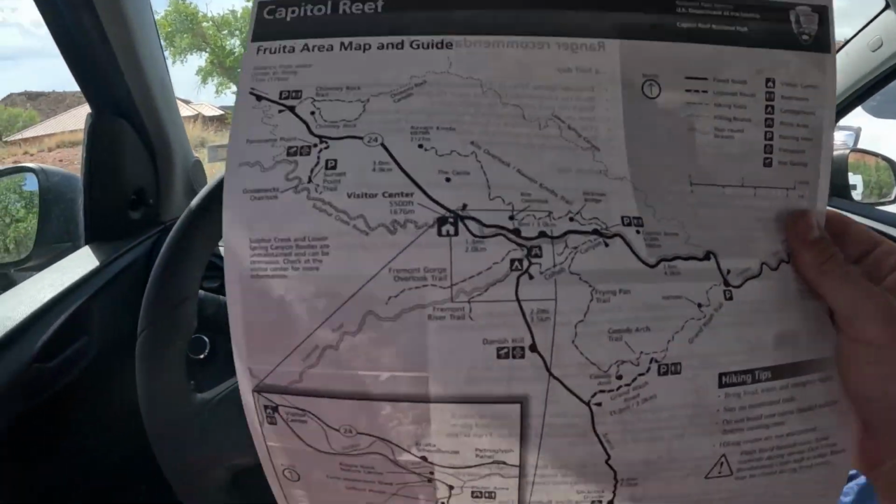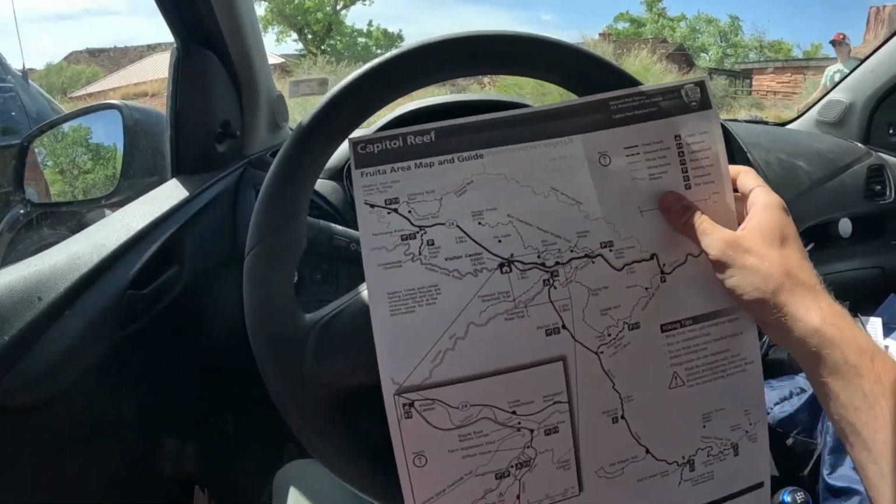I have secured a Capitol Reef trail map because I've never been here before and I have no idea about this place. So I think a good place to start would just be a short walk to Goose Neck's overlook. It looks like it's just a panoramic kind of point with a canyon view. So let's head on over there and let's get a view and a feel for what this place is.